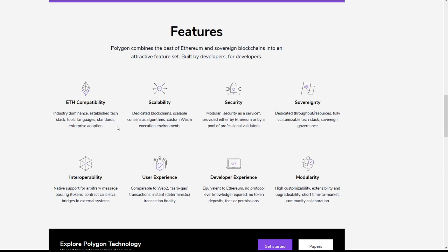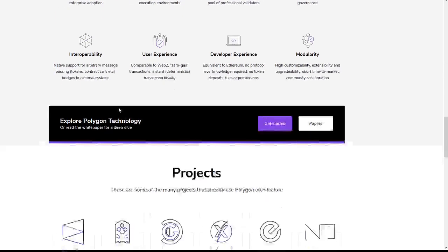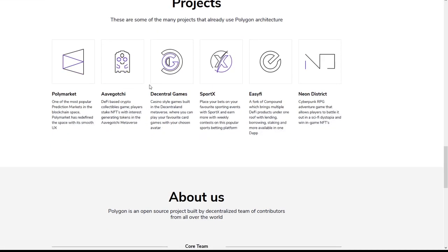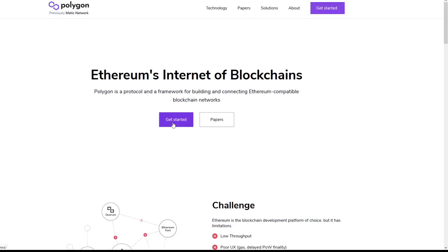If you guys don't notice that yet, we also see ETH compatibility, scalability, security, sovereignty, interoperability, user experience, developer experience, and modularity as just a few of the Polygon features, as well as, if you go through the projects, there's so many different projects. Obviously, these aren't all of them. They have Polymarket, Aavegotchi, Decentral Games, SportsX, Easy Fi, and then Neon District. So if you guys don't know, Decentral Games is casino-style games built in the Decentraland metaverse where you can play your favorite card games within your chosen avatar. So that's a pretty cool concept, obviously kind of teaming up with Decentraland there.